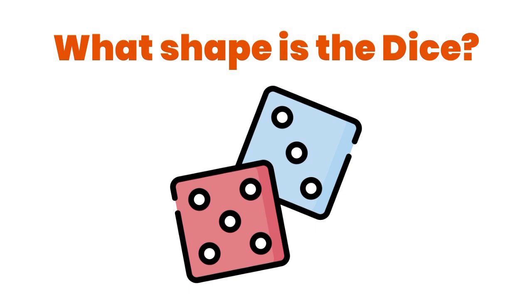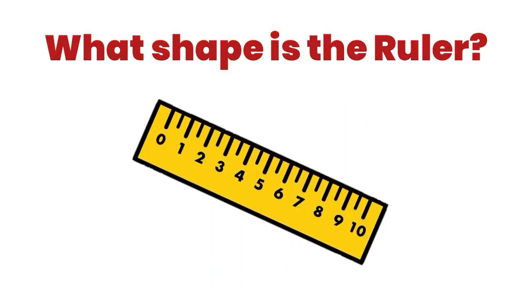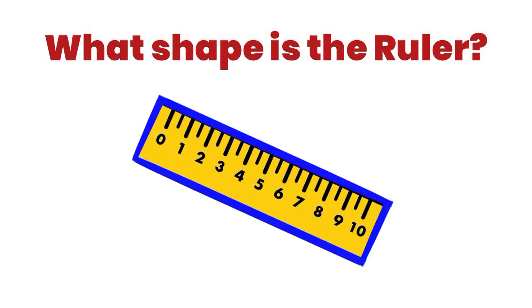What shape is a dice? Square. What shape is this ruler? It is a rectangle.